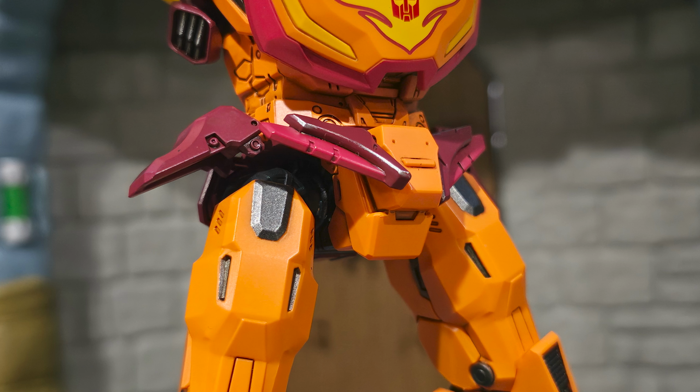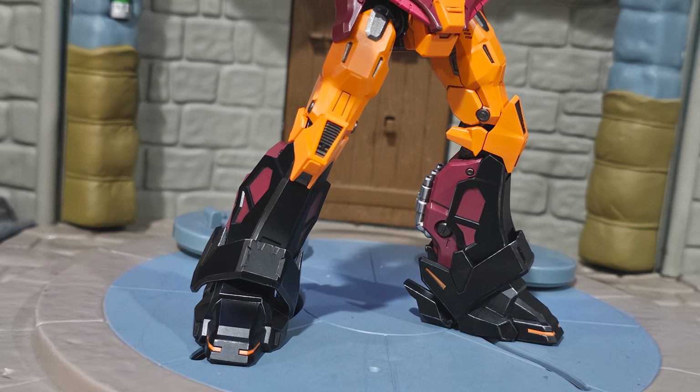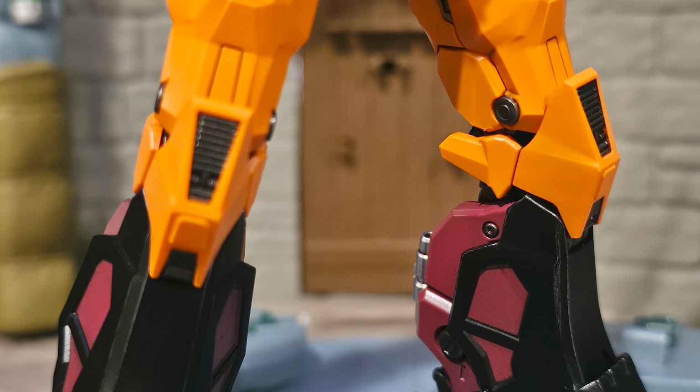His hip armor is also all small ball joints, but looks far cleaner than Ultra Magnus and hasn't popped off either. The details on his legs are just really cool, and there's something I really like about making his knees orange like his legs instead of black to go with his boots, like every other Rodimus toy.